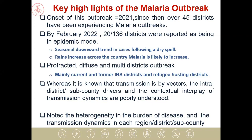Clearly, we want to understand what are the intra-district, intra-sub-county drivers and contextual interplays of transmission. And why do they happen? Why are they happening like that? And why in certain areas? This is something we really would want to understand.